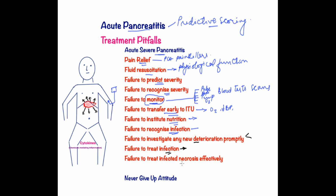Some part of pancreas may lose its blood supply and become dead. This is called necrotic pancreas. This is a fertile breeding ground for bacteria. And when it gets infected, the condition is called infected pancreatic necrosis. This is a deadly condition, and this requires expert treatment and removal of the dead pancreas if the patient is to survive.